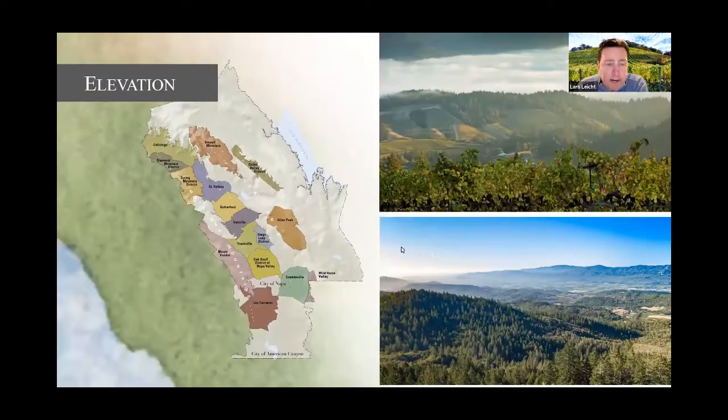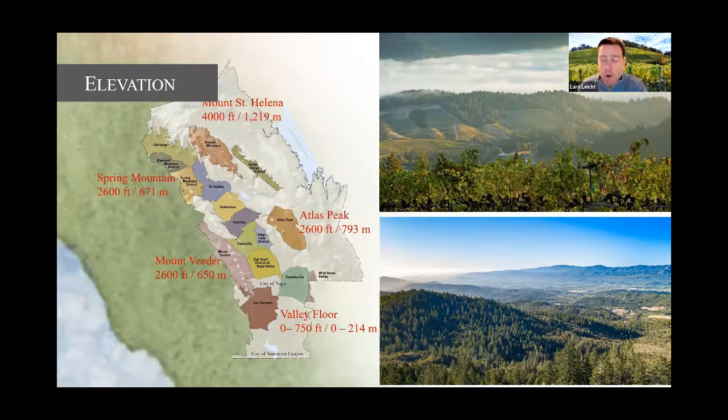And within that area, you have different elevations. It varies tremendously, and those variations all have tremendous impact on the fruit. So you see Mount St. Helena, 4,000 feet, Spring Mountain, 2,600 feet, Mount Veeder, similar 2,600 feet, Atlas Peak, and the valley floor is anywhere between sea level and 750 feet. So a lot of variation from valley floor to mountaintop where fruit can be grown and express different character.